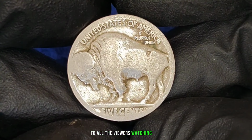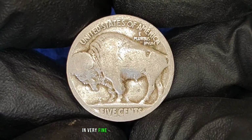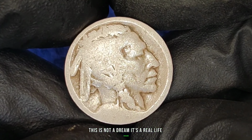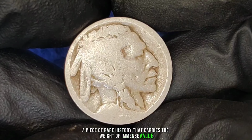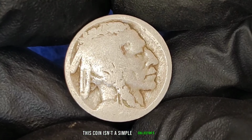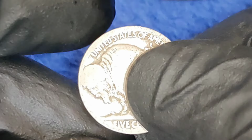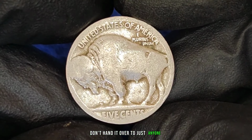To all the viewers watching this, if you own a 1918 Buffalo nickel without a mint mark in very fine condition, you are sitting on an epic fortune. This is not a dream, it's a real-life treasure, a piece of rare history that carries the weight of immense value. You're not just lucky, you're chosen. This coin isn't a simple collector's item, it's a millionaire maker, a vault of value, and a symbol of what true rarity looks like. Don't let it go without knowing its worth. Don't hand it over to just anyone.